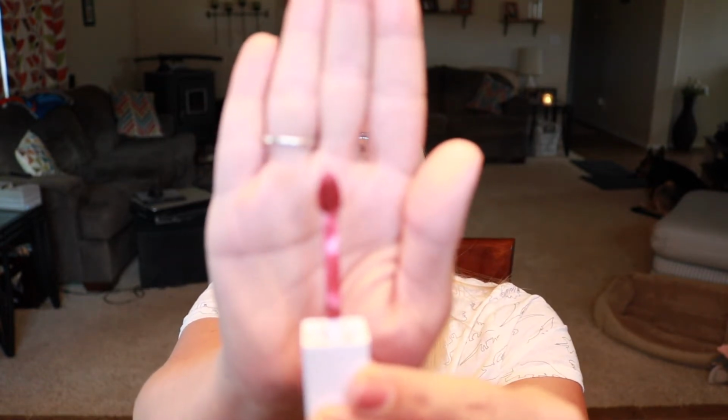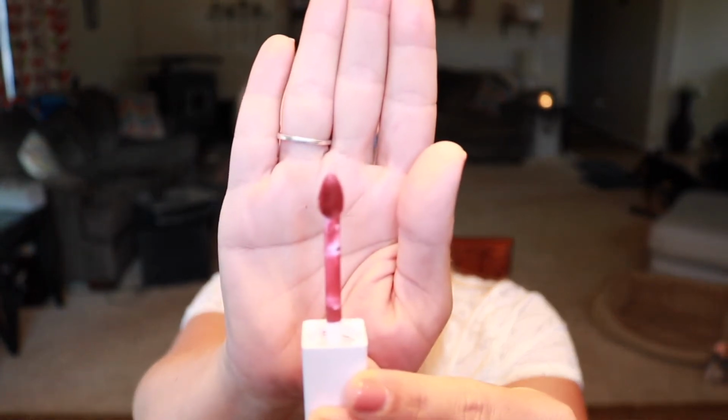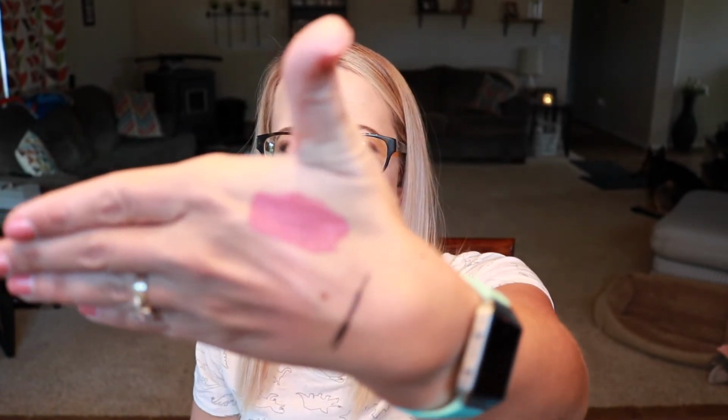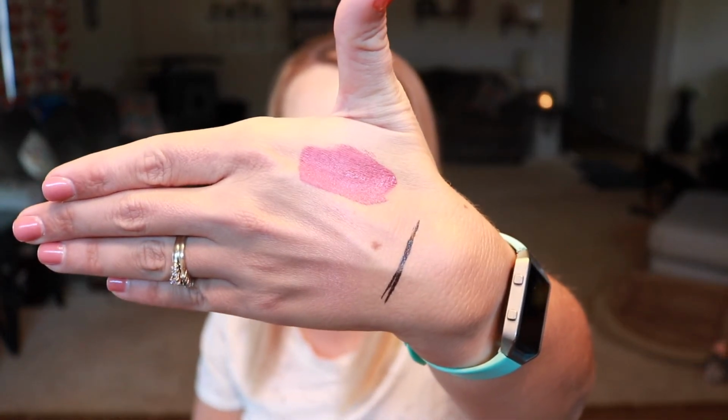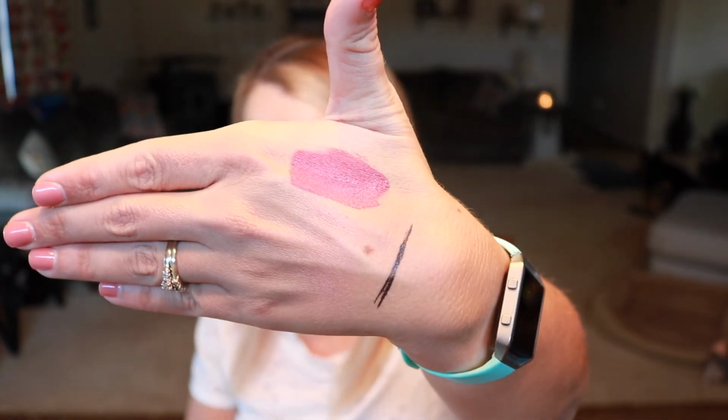Mine feels a little dried out, but maybe I just need to... The applicator on it is very fluffy, is the only way I can describe it. It's like triangular, but like real poofy at the same time. Okay, so the color is very pretty. It looks more pink on camera, but it's almost like a light berry color is what I would call it. I really like the color a lot.